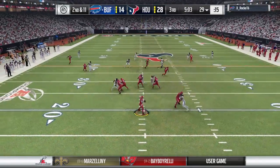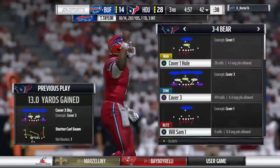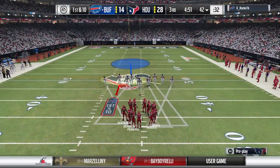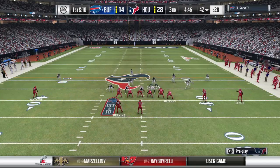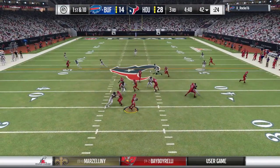This time Taylor will throw. A dump off to the flat for Perkins. And they get him down, but not before he takes it across the 40-yard line. So many times you hear today's NFL described as a space game. Get your best players into space with the football in their hands. That's why sometimes you just swing it out to your runner, get him out in the flat, and let him have a chance to make people miss in open field.